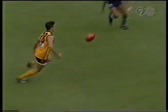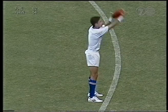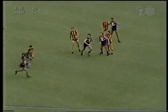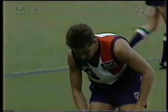Lost his whistle. Good play by Scott, just intent on the football here. Abraham trying to say he's retarded, then straight in the back of Johnny Hassel. So the throw in. Forward pocket for the Dockers. If they get a quick goal, that's out of bounds on the full by Mitchell. Things not going their way in the third term.